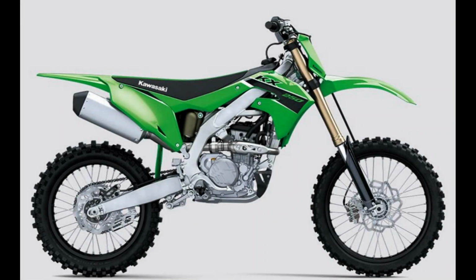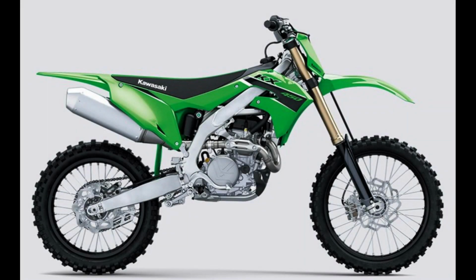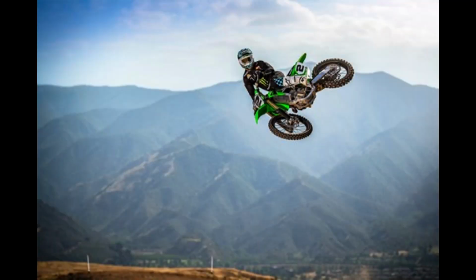KX250, a 250cc four-stroke engine now, with 5-speed, 38-inch seat height, 238 pounds, 1.6 gallon tank, starting at 8,500. And then a KX450, we have a 450cc four-stroke engine, 5-speed, 37.5-inch seat height, 243 pounds, 1.6 gallon tank, starting at 9,600. And then a second version of that, we have the KX450SR, which stands for Special Racer, for an additional 3,100, making that one 12,700. That one has some different upgrades as far as the body and exhaust and different things like that. I don't know all the details, but it has some different upgrades making it a much more competitive racer bike.